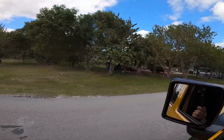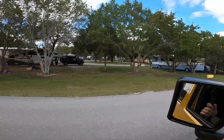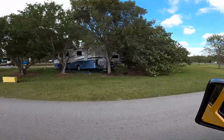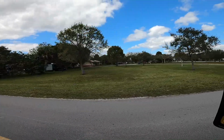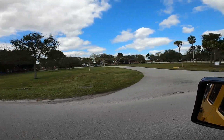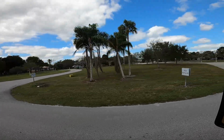The camping area is 88 sites with full hookups, and they have 3 restroom facilities with showers. Fee and reservations are required in order to stay in this area. It's a very nice area, huge. You can see a lot of people camping here. It has access 24/7.